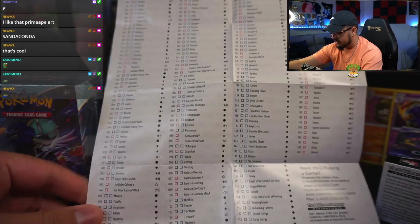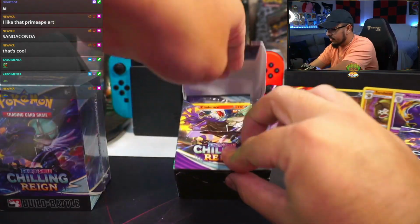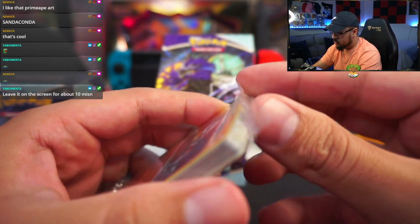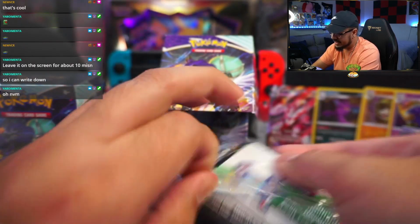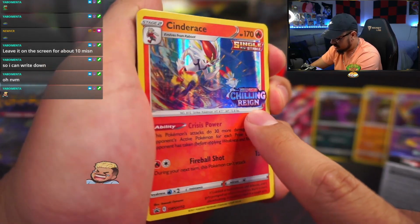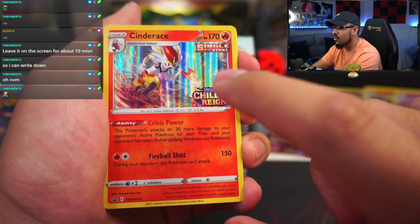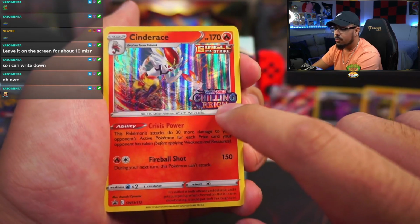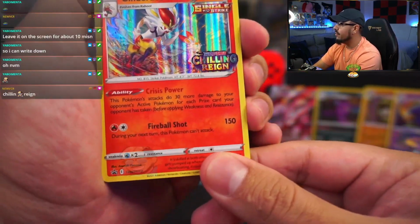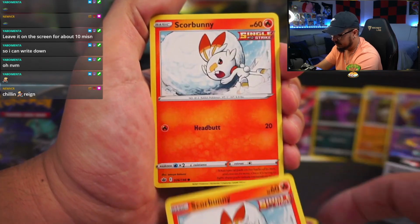Here's the card list and the cards you want to look for on the Chilling Rain set. We can maybe leave it on the screen for a sec if you guys are trying to see what is on the card list in the Chilling Rain set. All right, and then we have our promo cards. We have a Cinderace. We're gonna open this up for the boys here on the stream. What I do love about these pre-release boxes is that you get this beautiful holographic with the promo on the side right there to remind us that this was from the Chilling Rain set. But what is really cool is that once the pre-release boxes are done, they don't put any more promos on these Pokemon cards. So these could go for some good money, I guess, if you save them. But we're opening up here for the boys. All right. Here are the cards that are in the little promo package.